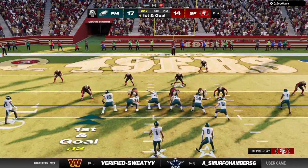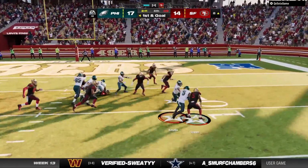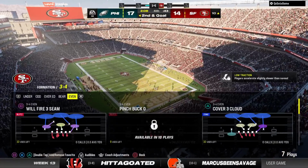Makes the right read there, gets the ball to his receiver. They get the first down. It's now 1st and goal. Hurts with a little pop pass on the jet sweep. And the reinforcements come in as they're going to stop him behind the line.